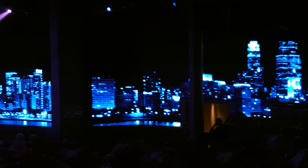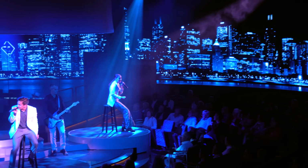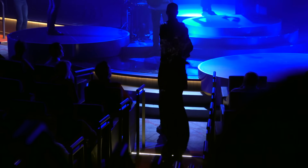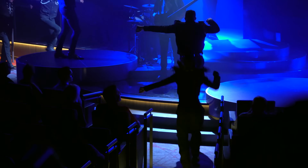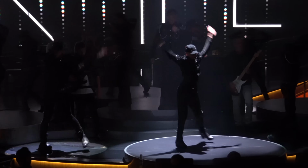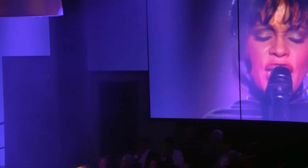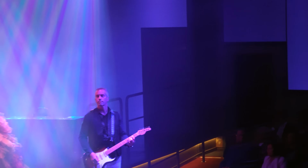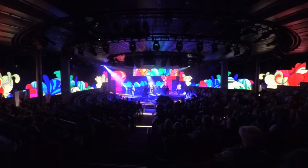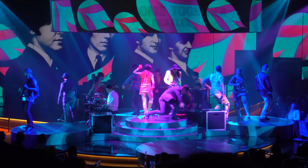Clever uses of the video wall. Outstanding dance performances. And even a great vocal duet with the late Whitney Houston. While the technology in the room is quite impressive, it's great to see that the live performers still have the chops to shine through.